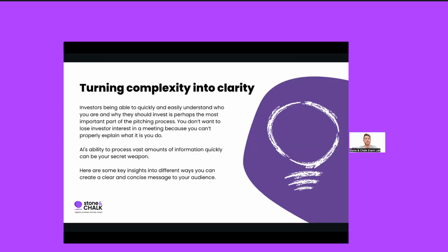AI lets you simplify intricate concepts, turning them into easily digestible pieces of information that investors will be able to remember long after they've met you, leaving a very lasting impression. This clarity not only makes your value proposition understandable, but also reinforces your expertise in your field. Here are some key insights into different ways you can create a clear and concise message to your audience.